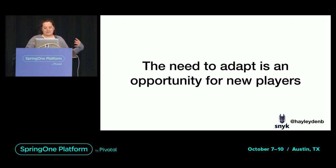So this need to adapt is an opportunity for new players on both sides. DevOps practices give an opportunity for attackers to innovate and find new ways in. But it's also an opportunity for new security businesses and solutions and people thinking outside the box to address these changing needs and beat the attackers at their game, right? So we want to stay one step ahead. We know that people are out there trying to find the next exploit, so we need to be out there innovating. And you see this happening through adaptation.